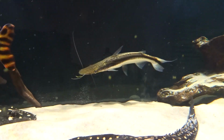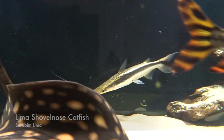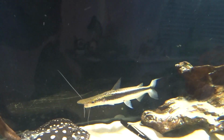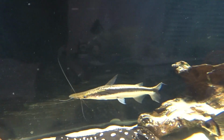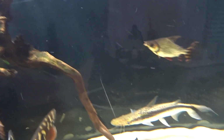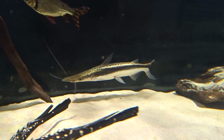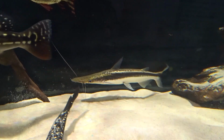In third place, we have the Lima Shovelnose Catfish. I really love their presence within the aquarium. The way they glide around in that shark-like motion. I have 2 of these within the aquarium. I'd love to add a third, have a little bit of a shoal, and most of the time they do go round together. They are a shoaling catfish.